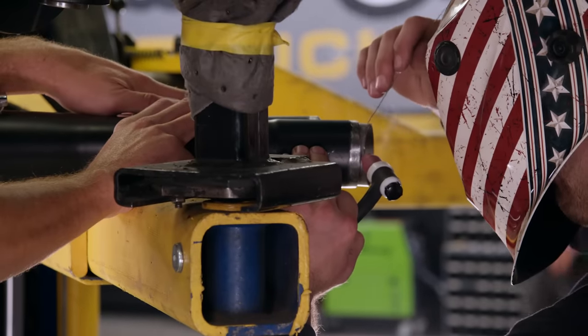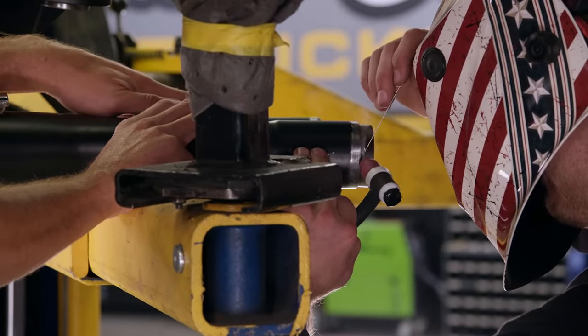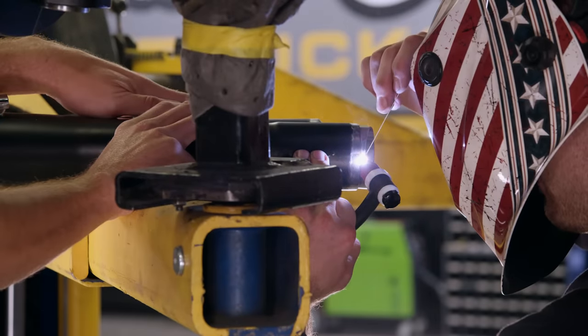Just had a little tickle right through the machine. Wakes you up in the morning. Scary.